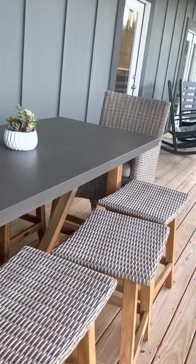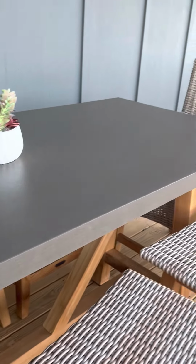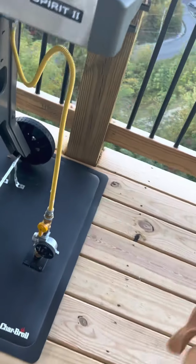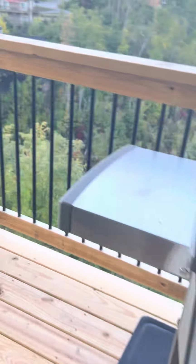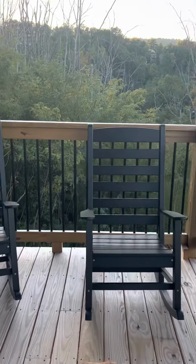Really nice outdoor area furniture. Got their propane hooked up through the ground. Looks like we're on a timer, perhaps. Looks like a timer. So that's all set up to code, of course.